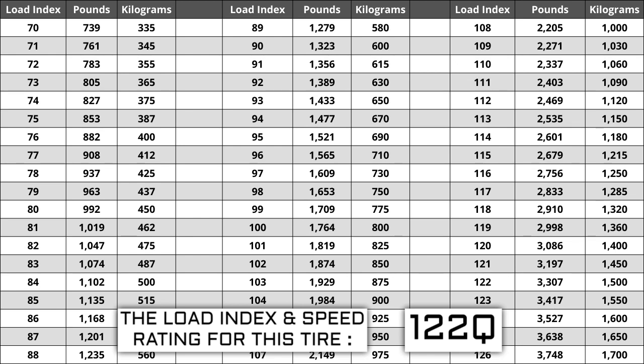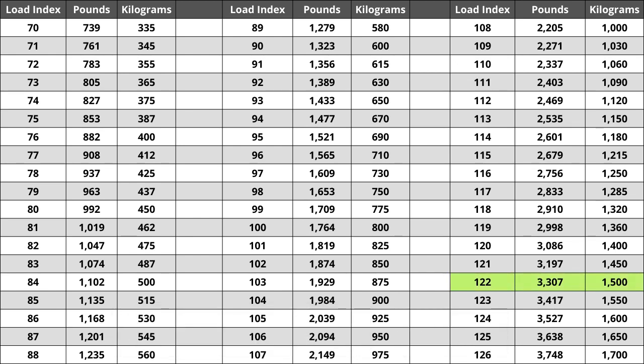For example, if your current load index is 122, a tire of the same size with a load index of 125 would work for you, but not a tire of the same size with a load index of 119. If you replace your tires and the new ones have a lower load index, the tire has a higher likelihood of bubbling and eventually blowing out. So make sure you pay attention to this when buying your set. So for the tire we are looking at today, the load index of 122 represents a weight capacity of 3,307 pounds. For my metric system using friends, that would be a capacity of 1,500 kilograms.